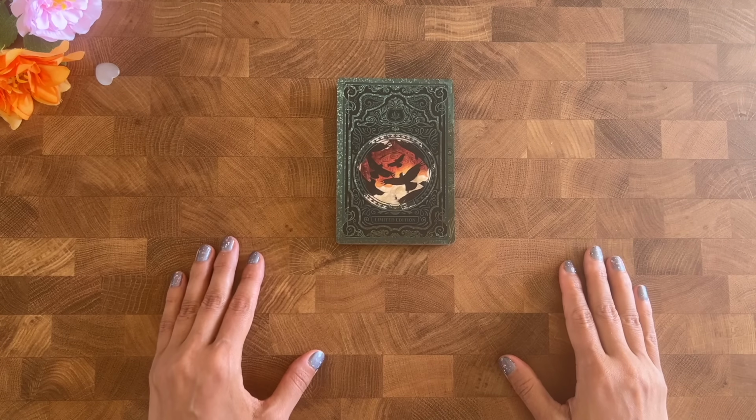Okay, so let's get straight into it. If you haven't seen me use this particular deck before, what I like to do is see which object the whole reading is pointing towards.